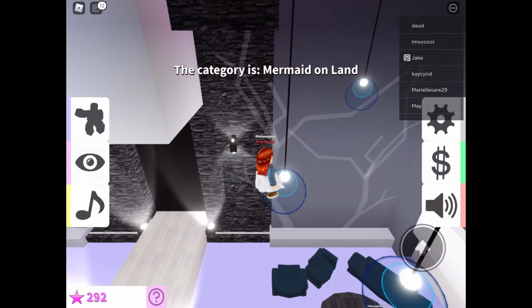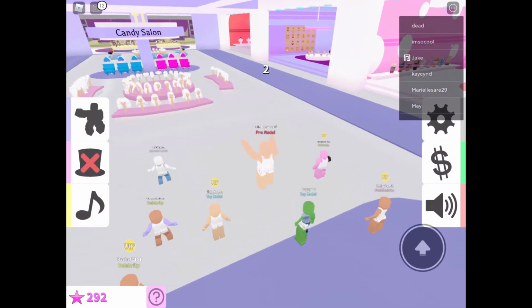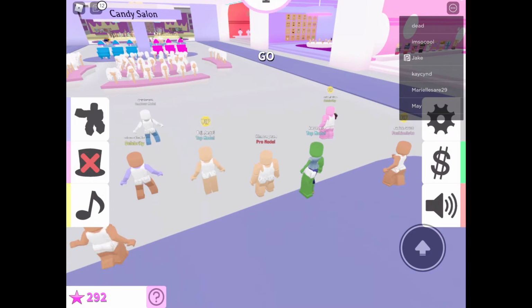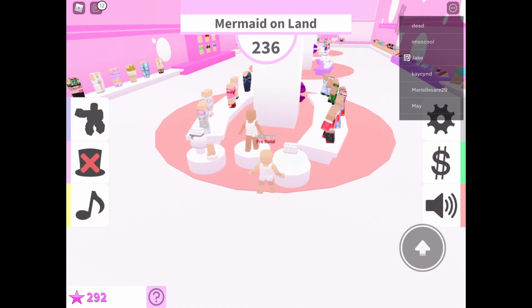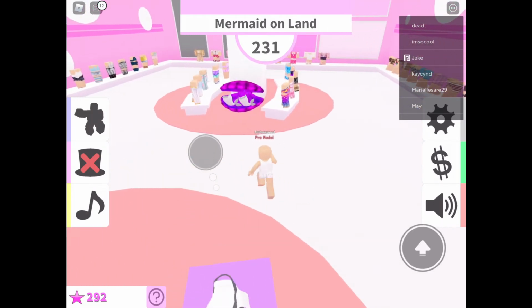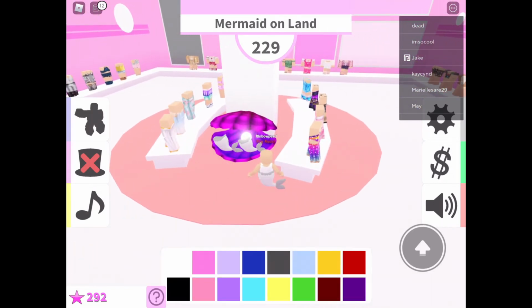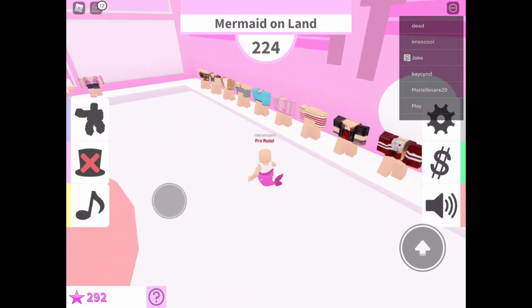Category is Nerdy the Mighty Land. Okay. I know there's a mermaid tail there, so I'm gonna wear that. I have 4 minutes to create the best outfit. Get ready. 3, 2, 1, go. First thing I'm gonna get is my body. And now I need to get the mermaid tail. I'm gonna make its color dark pink, cause you know how much I love pink.